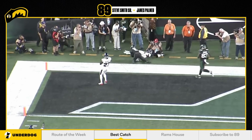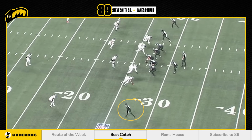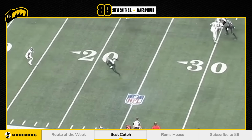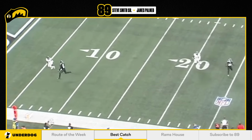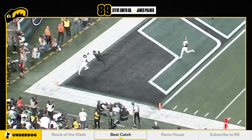I ain't never caught a pass like that, so I'm just going to throw that out there right now. Ain't never ever. Steve, tell me about this catch. It's a fantastic catch. You look down here, outside, takes off. The only thing I would say is looking back too soon, which slows him down, but gets a foot down, gets two feet down, catches the ball.